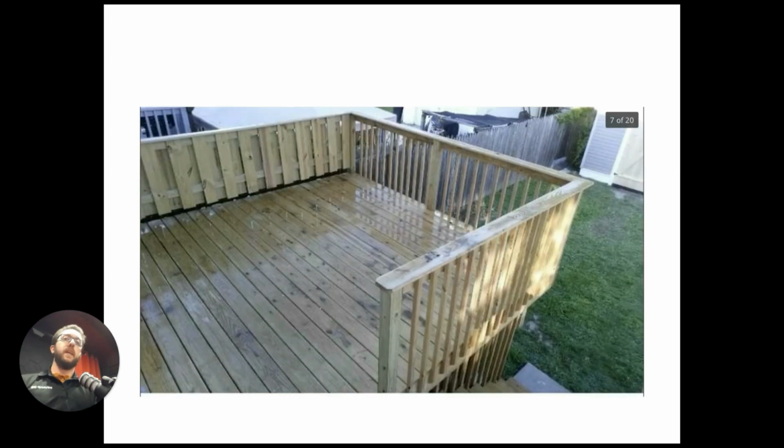This was one of the things that we added. I don't think this was a part of the original plan. We added this deck on the back, and really that came down to looking at some of the data, some of the comps. Some of the highest ones did have decks. We wanted to be comparable to the nicest, highest selling properties, so we ended up putting one on.